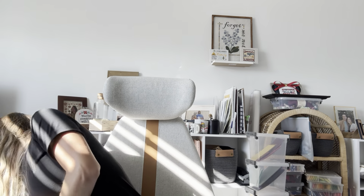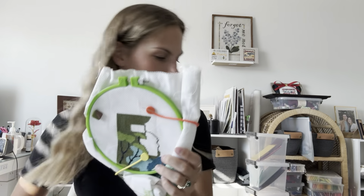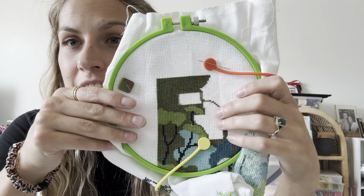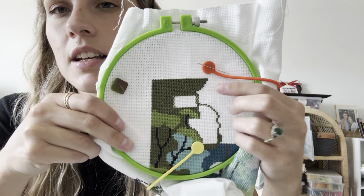And then after that, I have Augusta National, which will look like this when it is completed. And I am working in the top left-hand corner in these greens. I am getting pretty tired of greens, so I will be moving to the right, and right here is where the lighter blue starts again. I think it's 747.